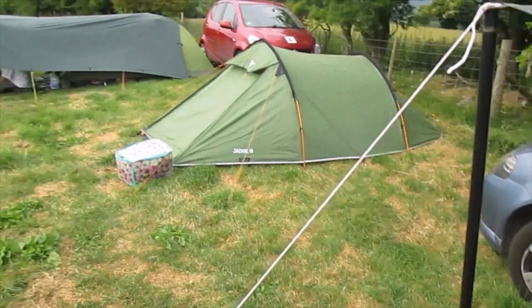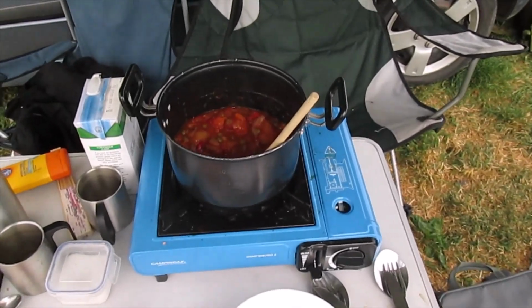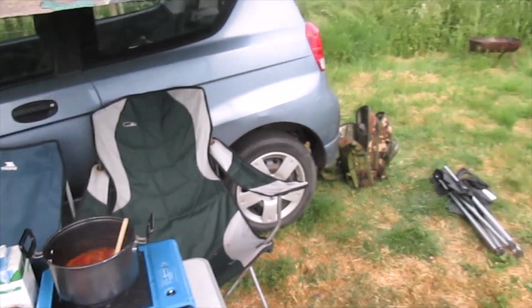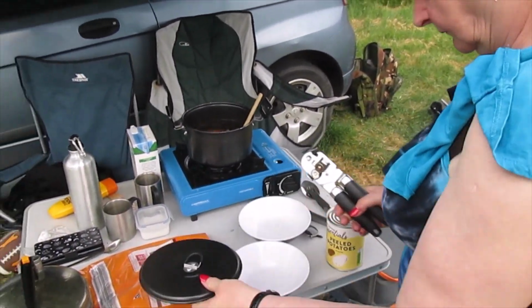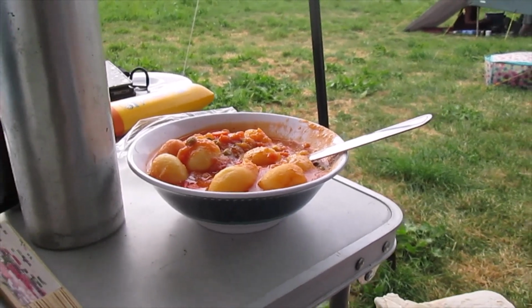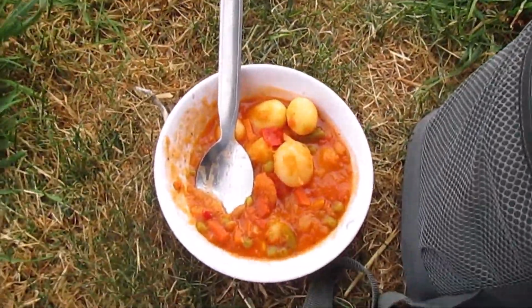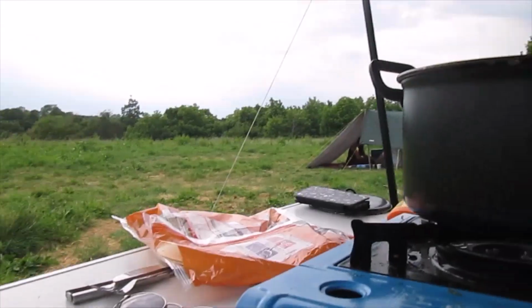Rain has stopped. Cooking going on over here. Just brought a little blue stove today. And cooking curry. And a tin opener that's shockingly bad, so I hope it works. Right, got to turn it off so we can carry on cooking. Curry and potatoes for tea. There you go. And a wrap to go with it because there's no bread. Typical. Never done that before. You know why? Because we haven't been camping since we had the bread bin.